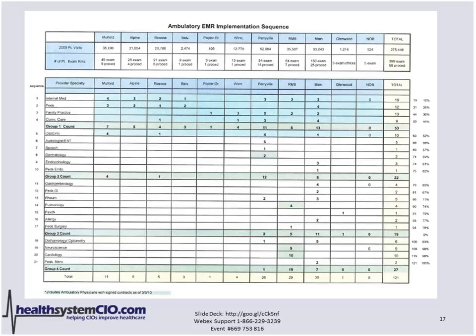Met somebody yesterday at Epic that talked about putting a printer in every exam room. We did not do that. I didn't want to do that, and we didn't do that. So that's what I'm talking about there.